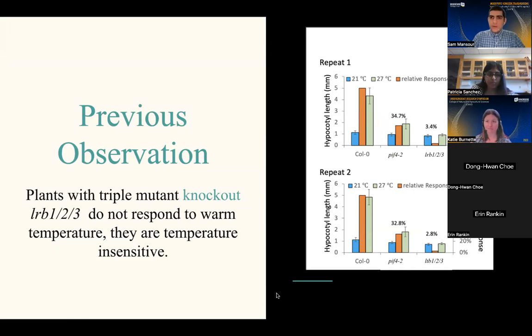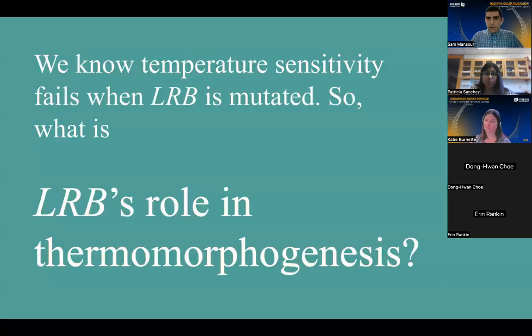Based on the graph on the right, you can see that the relative response is based on comparing the response at 21 degrees to the response at 27 degrees Celsius. You can see the relative response for example, Columbia 0, which is our wild type control, and another mutant, phytochrome interacting factor 4-2, even though its relative response is much less than your wild type, it still has a response, right? LRB123 has almost zero temperature response, whereas in these plants with all three of these genes knocked out will actually be nearly identical whether you grow them at 21 degrees or 27 degrees. So we know that temperature sensitivity fails when LRB is mutated.